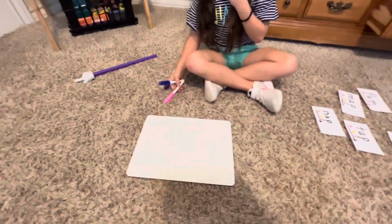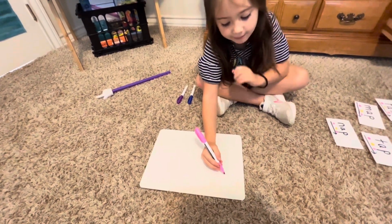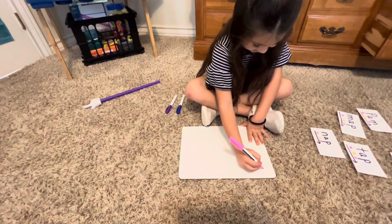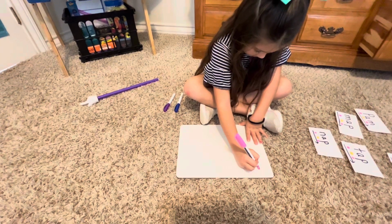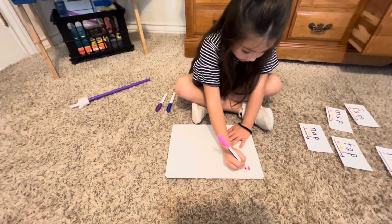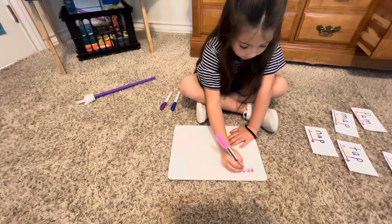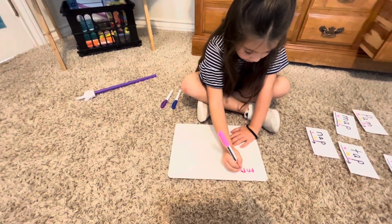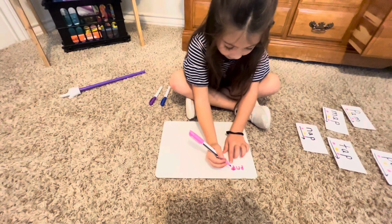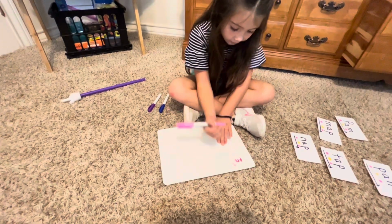Okay, next we're going to do dictation, and this is probably one of my favorites. I want you to write the letter that, and we're going to do lowercase letters, okay, Callie? Write the letter that spells t. No, erase it. Wait, write it the correct way, okay? Write the letter that spells T.